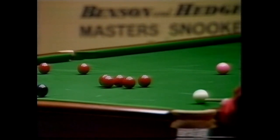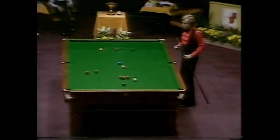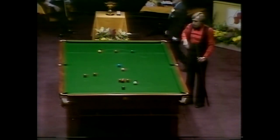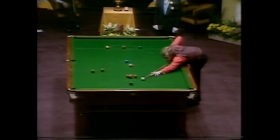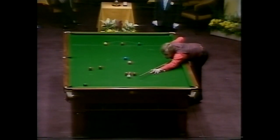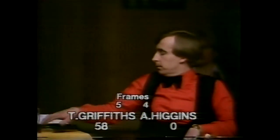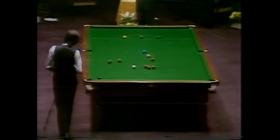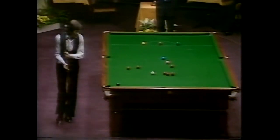Going to screw back for the black again. Oh dear. Terry Griffiths. Well, that would have been the one. So a nice break of 58. Yes, I think if that black had drop checked, we could very well have seen all the rest go in. They're in ideal position. Well, who knows, John? We might see it continued.